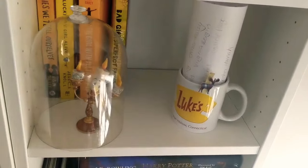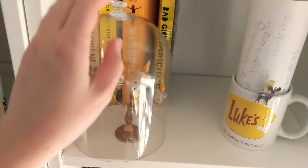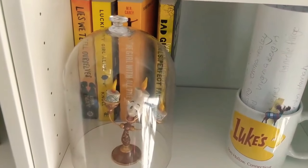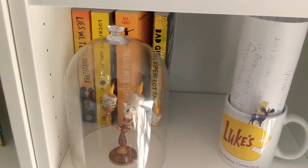Moving across to my yellow shelf with my Luke Gilmore Girls mug and my Lemur in his beautiful glass dish thing. I forgot what they're called. But yeah, that's my yellow shelf. So let's show you the books.